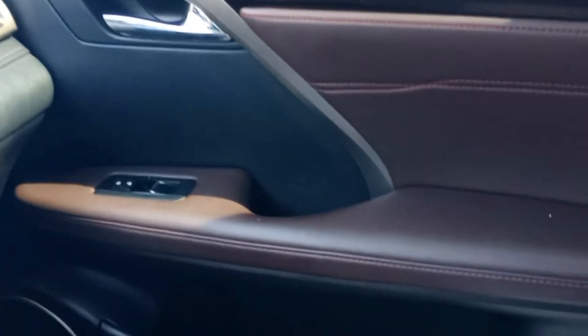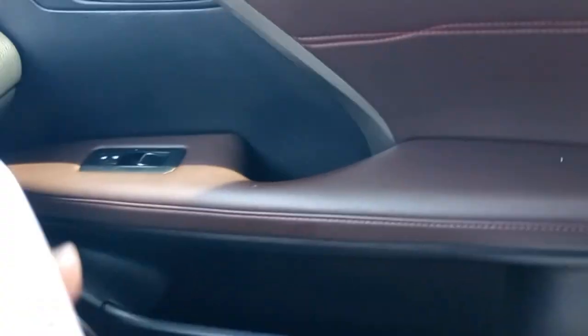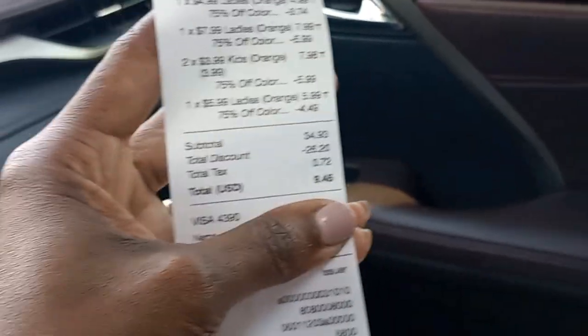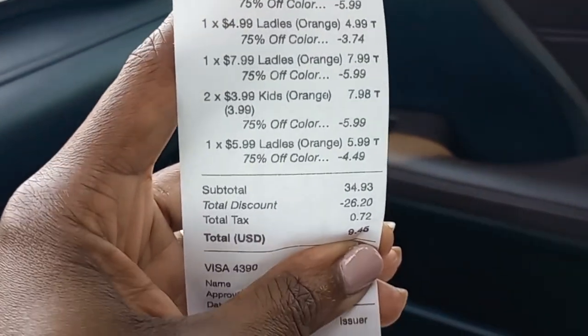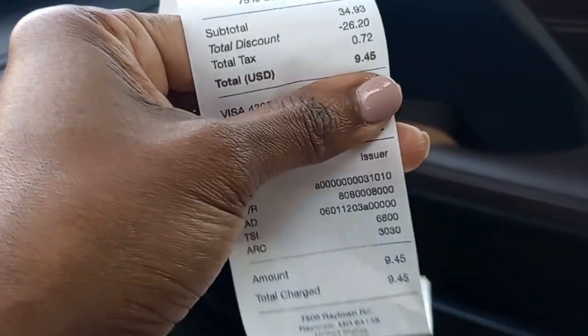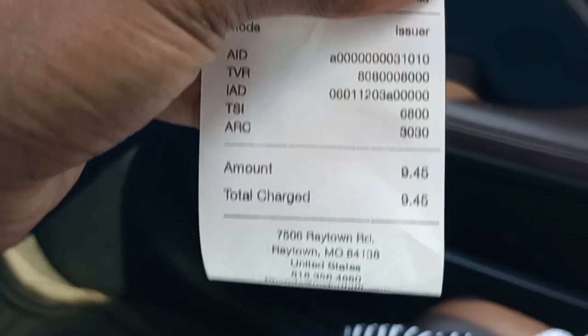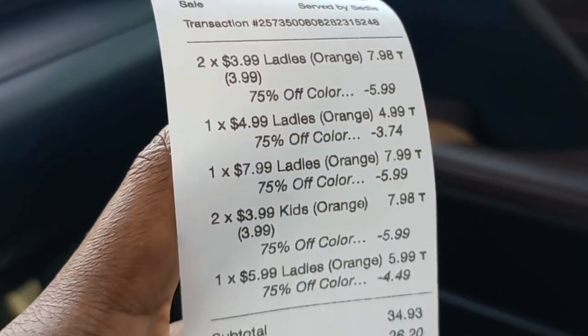And that was all. So I have two, three, four, five, six, seven items. And two of the items, might I add, were still new with the original tags on it. So now here we go for a grand total again today. Seven items, which included a pair of jeans and some brand new items, some tops and sweaters. Before tax, the total was $34.93. Everything that I purchased was 75% off today for a grand total of $9.45.